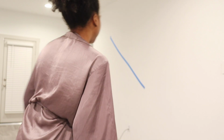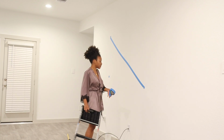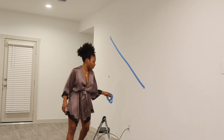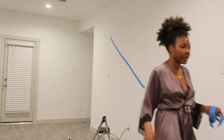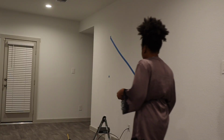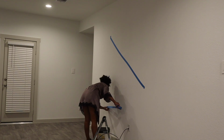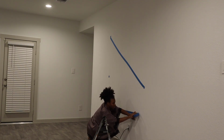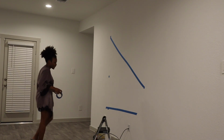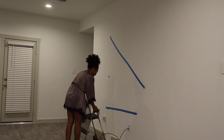Let me go ahead and blue tape this. So this is 65 inches if I do a 65 inch TV. I'm also going to measure for the console that I'm gonna get, to see the height. Okay, it says it has a height of 22 inches. Okay, so that's the console. I know these lines are crooked, so just understand.